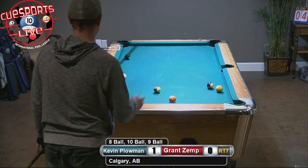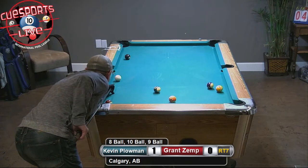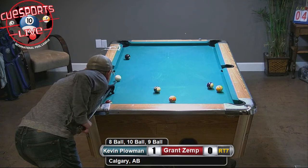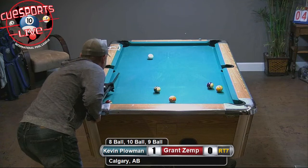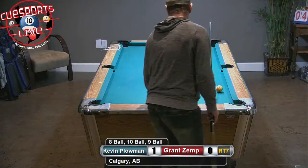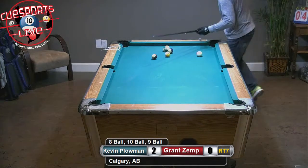And we will see 2-0 Kevin. Barring a scratch here, which he happened to do a couple times in the last set. I'm sure he thought about it there and made extra sure to not send it anywhere near the pocket.